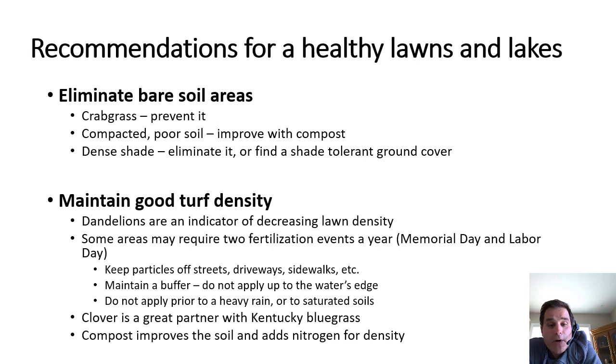Clover is an awesome partner with Kentucky bluegrass. We are doing some active research now at the station to figure out what the best timings and rates to incorporate clover into your yard are. Feel free to contact me for more information on that. And then compost is really good for improving density. Not only does it improve the soil, it adds nitrogen to the turf. It's kind of a 2-for-1 there.